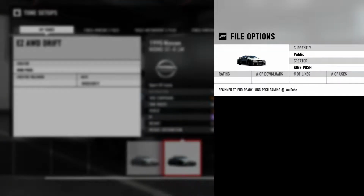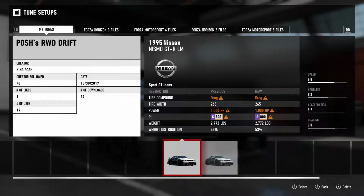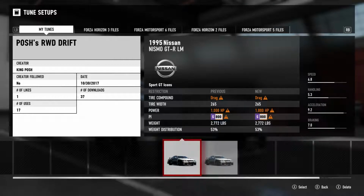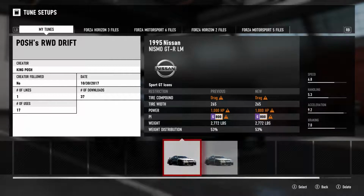A little different. We got 284 downloads, 25 likes, and 343 uses on my all-wheel drive build. All right. And then my rear-wheel drive build with 1,000 horsepower has 37 downloads, 1 like, and been used 17 times. So, anyone that you want to use when this car comes up, beginner to pro ready. This car comes up every so often in the specialty car dealer. So I definitely got you guys the hookup when you get it.